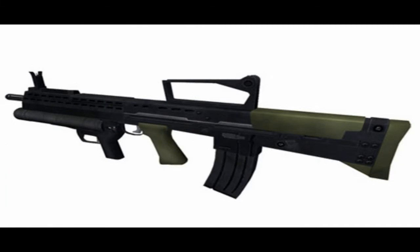And number 9 is the L85A2. This assault rifle is in use in British Army frontline service. It is an infield rifle, has a magazine capacity of 30 rounds, fires 650 rounds a minute, and has an effective range of 500 meters.